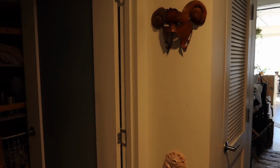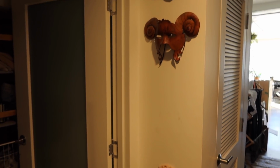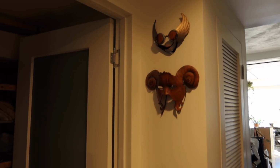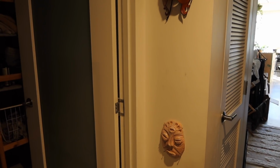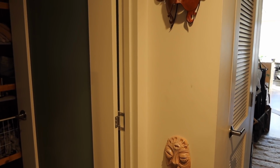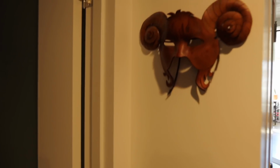This is a spot in the house where I used to have four masks hanging, one on top of another, and one of them, the one that was right there, kept falling down, so I put it somewhere else in the house and I never replaced it. You'll see that one in a little bit.